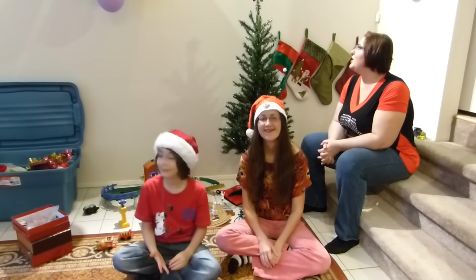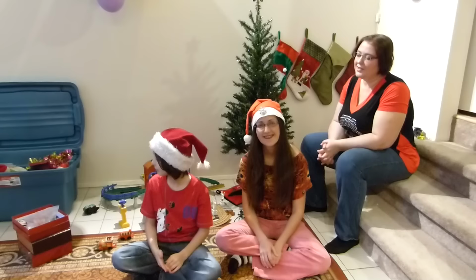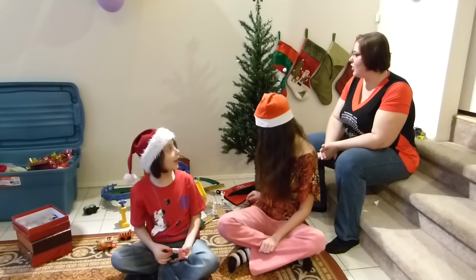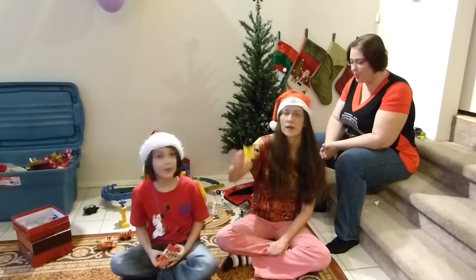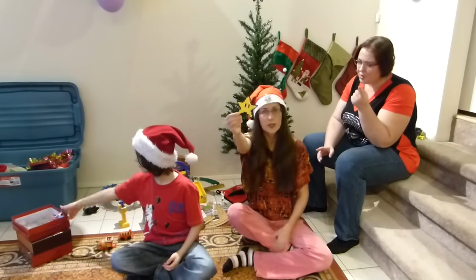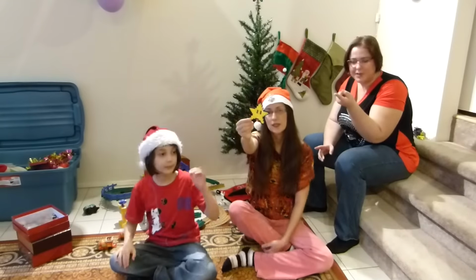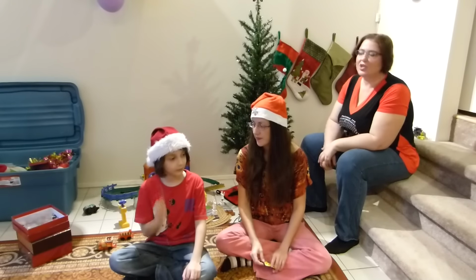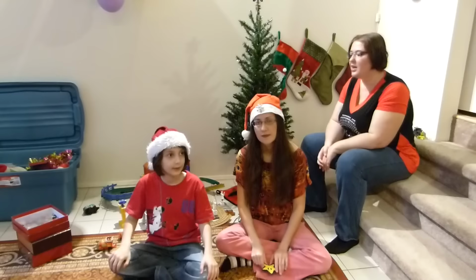Last year we decorated this tree with his creations only. Like all of his perler beads, and it's called? Pony beads. This is perler beads. Those are perler beads and then the other is pony beads. So all his creations were on this tree.